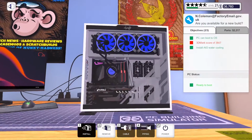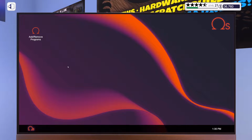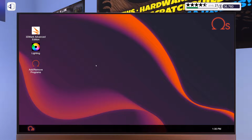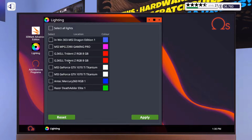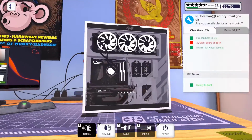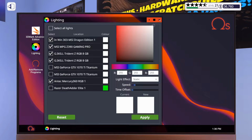We might change some colors because none of these colors are working for me. So let's get 3D Mark on there, and the lighting app. Let's see, what do we want to do with lighting? Just make it all white? Ooh, I don't hate that. So yeah, let's do that.